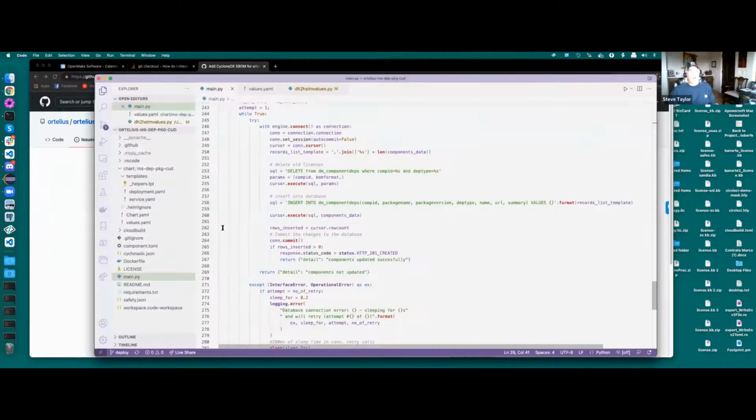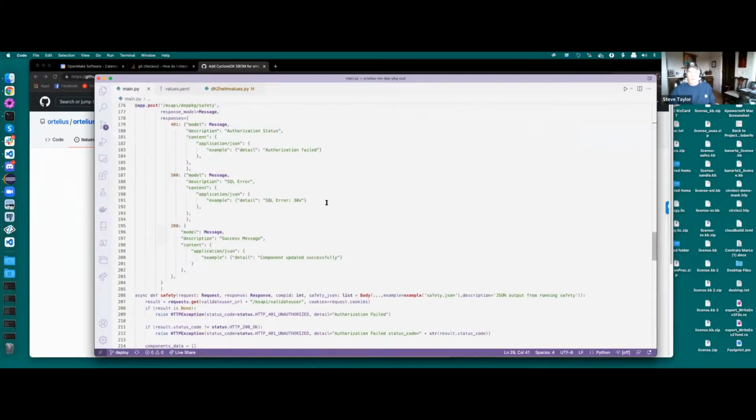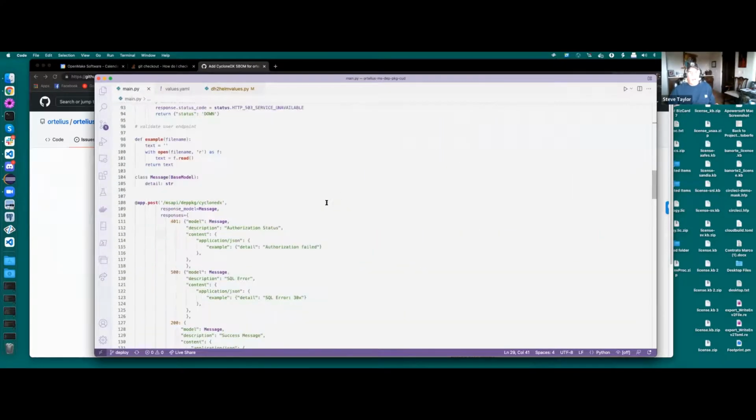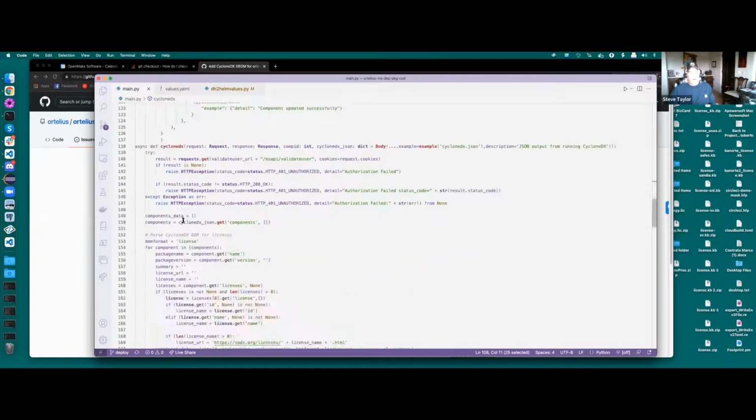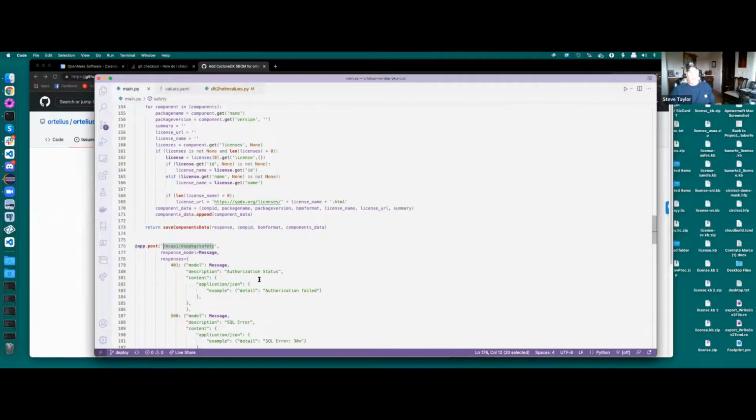So this is the endpoint that we're hitting. This is the dep package, and we can see we have the Cyclone DX as one of them, and then there's going to be a safety. Safety is another scanning tool that is used for CVEs for Python packages. So this is one of the other endpoints that we have.